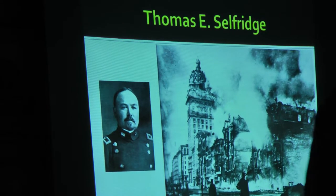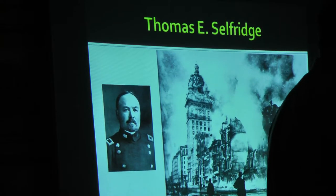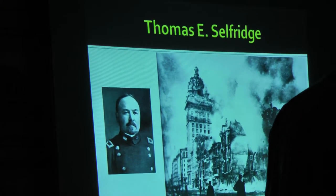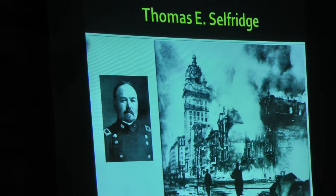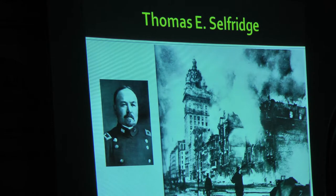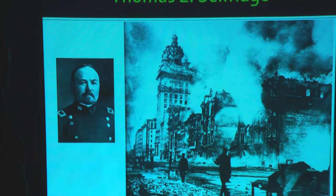After Selfridge graduates from West Point, about 20th or so in his class, so he's a pretty smart guy, he gets assigned to a base in San Francisco. As I mentioned, he's from San Francisco, so getting assigned there is a really lucky thing for him, for the Army, and for the city of San Francisco, because while he's there in 1906, a terrible and famous earthquake happens in San Francisco.